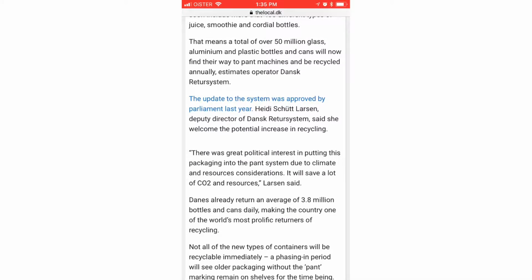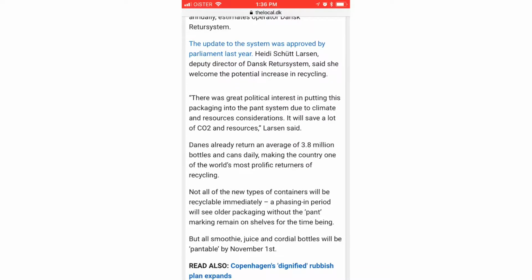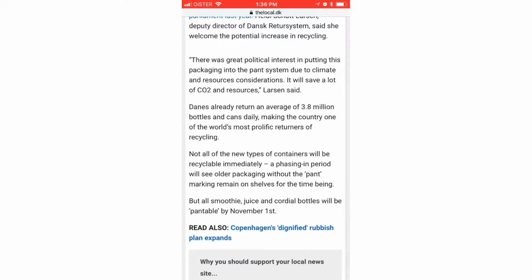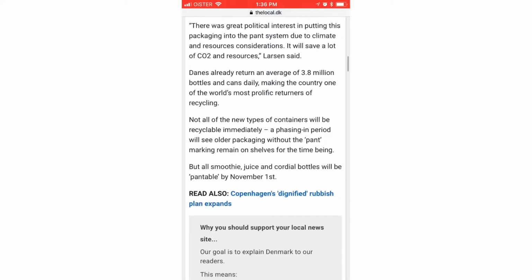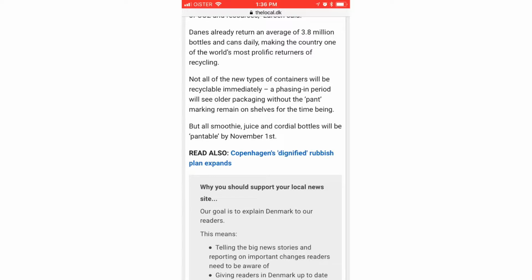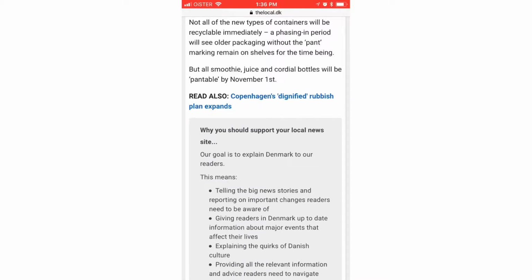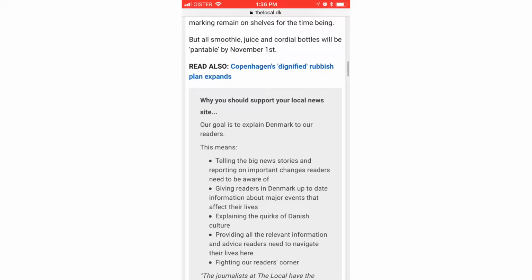So does it apply only to aluminium or plastic bottles? So yes, more than 50 million glass, aluminium, plastic bottles and cans will now find their way to Pant machines. It was approved by the parliament in Denmark, and there was great political interest in putting this packaging into the Pant system. Not all the new types of containers will be recyclable immediately. A phasing in period will see older packaging without the Pant marking remain on shelves for the time being. But all these juice and cordial bottles will be pantable by November 1st.